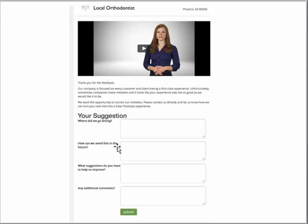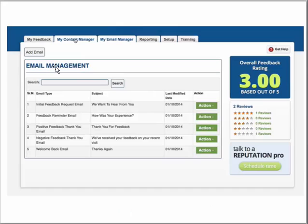All right, so once they've done this, you get the email. You have the chance to reach out to them and deal with any issues that came up. And perhaps if you're seeing trends with one particular employee, you can handle that too. So this is your email management. It'll tell you what emails need to be sent, how they've been set up. You can set up more.